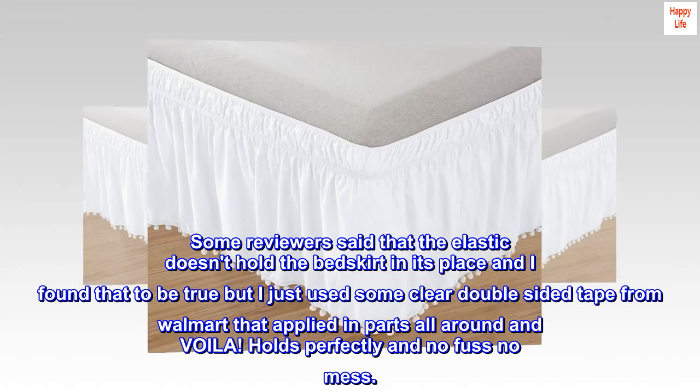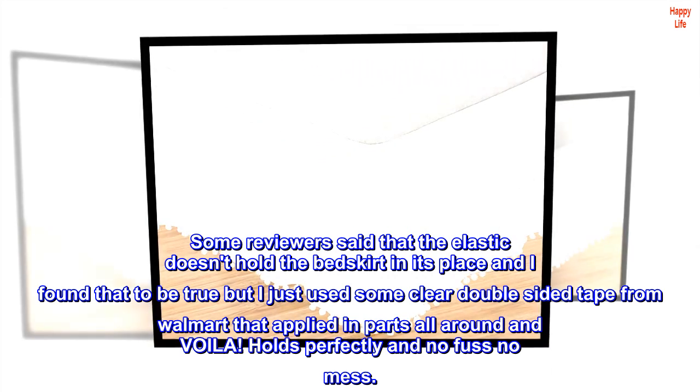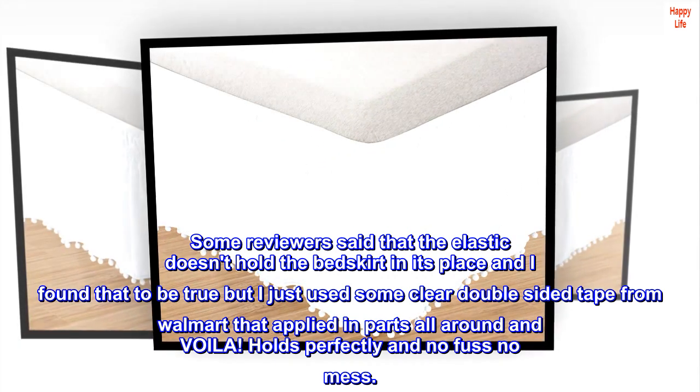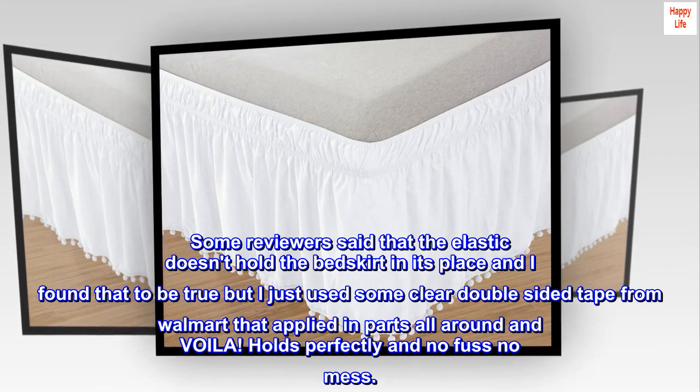Some reviewers said that the elastic doesn't hold the bed skirt in place, and I found that to be true, but I just used some clear double-sided tape from Walmart that I applied in parts all around, and voila. Holds perfectly and no fuss, no mess.